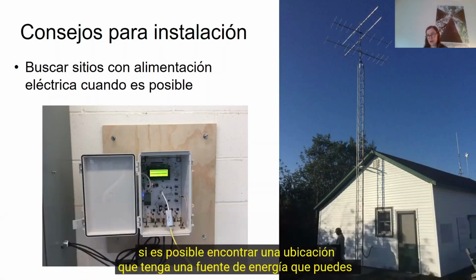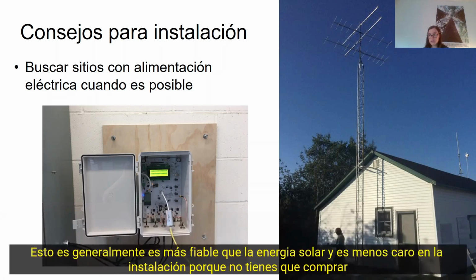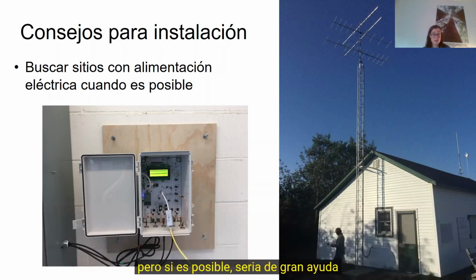If it's at all possible, finding a location that has a power supply that you can just plug the receiver into can be super helpful. Plugging into standard electric supply is generally more reliable than solar, and it's less expensive at setup because you don't have to buy a solar panel and a battery. Of course, it can be quite hard to find a location that has a power supply you can use, but if it's possible, it can be super helpful.